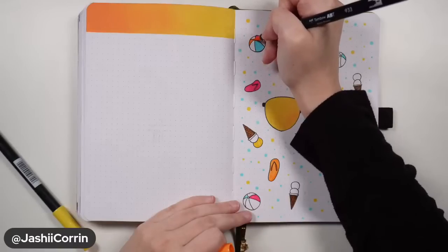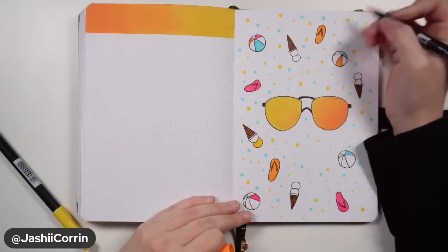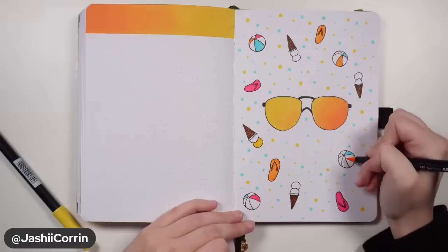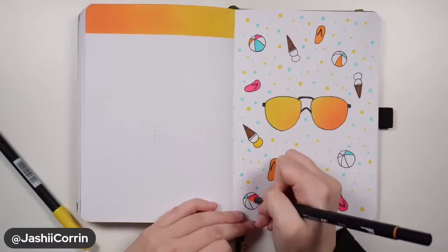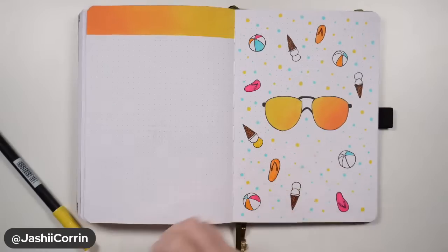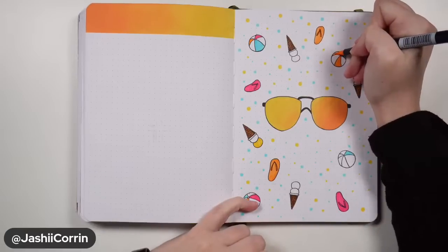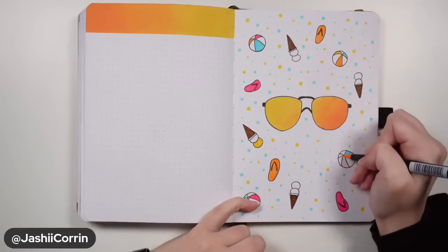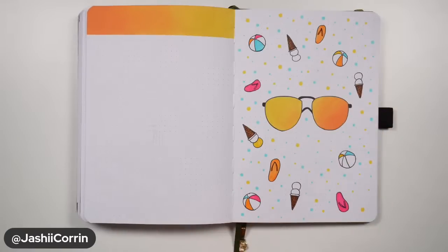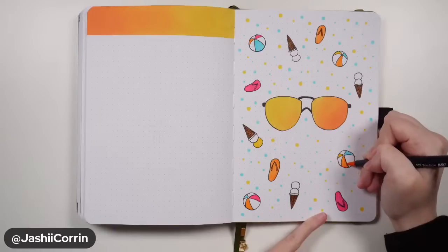There we go. Put a little orange on our beach balls. Orange can go here. And orange can go down with this one. There we go. And we'll put some yellow on the other beach ball segments. That'll be yellow. I feel like that one needs to be orange now because I don't want it to be pink. There we go. Love it.